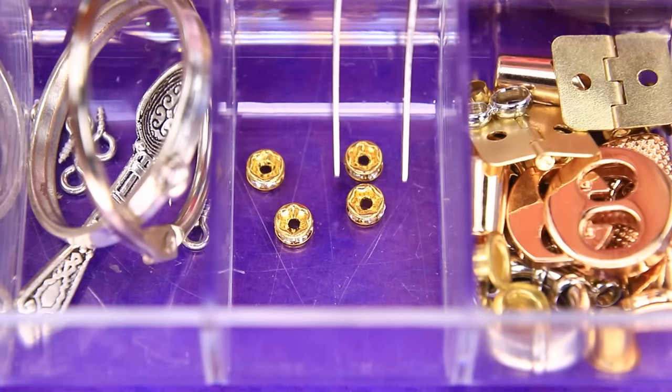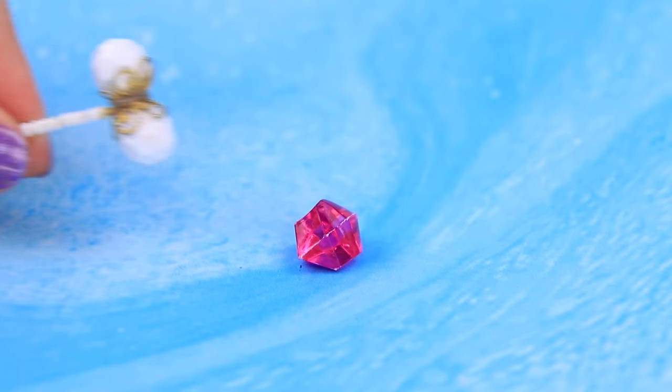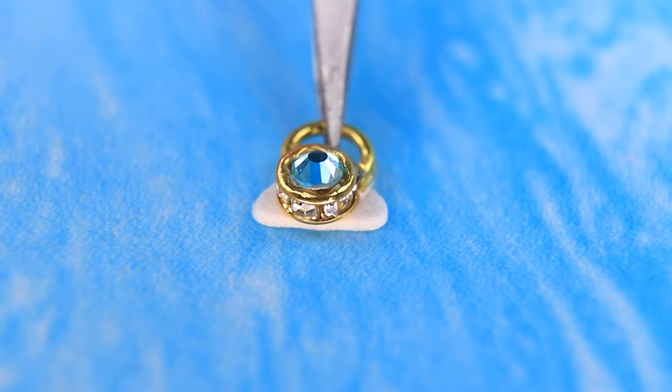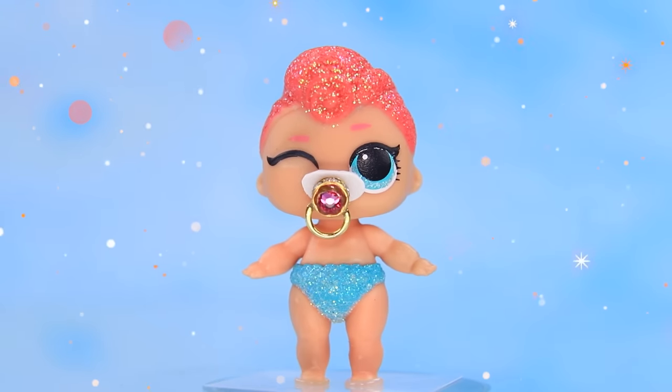Yay! Choose a bead. Treasure chest. Rhinestones. Three precious pacifiers. Here you go, little one. No more tantrums.